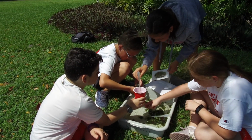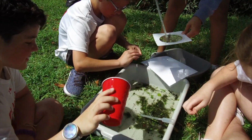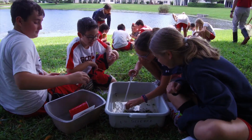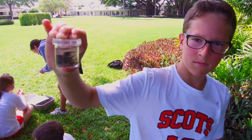With this activity, we're looking at biodiversity and the idea of range of tolerance. And so what we're doing is we're going out and we're collecting macroinvertebrate samples from the pond, and then identifying them, and then classifying them based on their range of tolerance for water quality. This is a way that students can work like a scientist and think like a scientist.